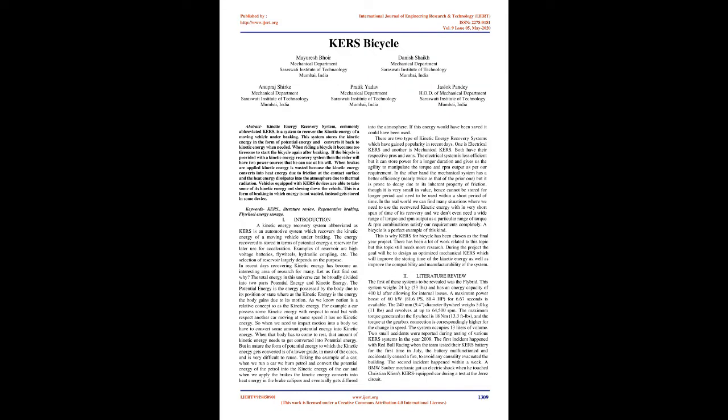KERS Bicycle. Abstract. Kinetic Energy Recovery System, commonly abbreviated KERS, is a system to recover the kinetic energy of a moving vehicle under braking. This system stores the kinetic energy in the form of potential energy and converts it back to kinetic energy when needed.